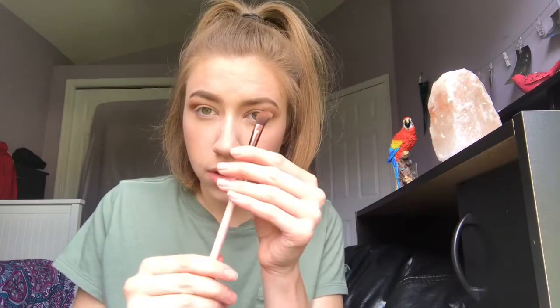I'm really trying to show you guys what I'm doing here. Don't know if I'm doing a good job. So you see how it's really focused, I'm taking that angled brush, and I'm just trying to follow the angle of my eyelid. Like, how do I want to shape my eye?